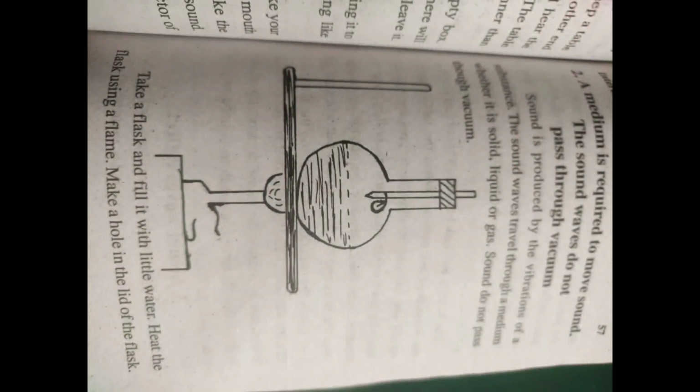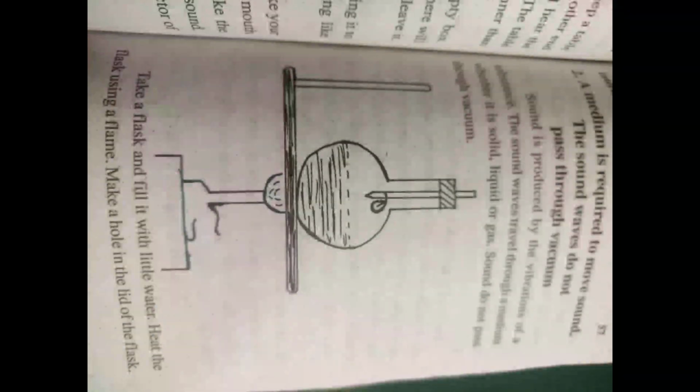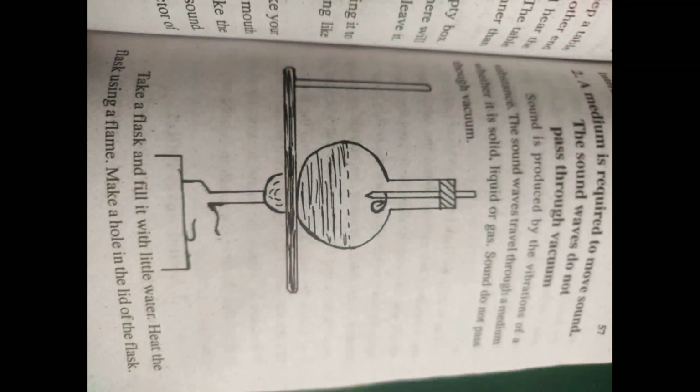After a while, when the flask is left to cool, move the pencil. The bell moves but sound is not heard. Now remove the lid, shake the pencil. The bell sound is heard. How is it? The water in the flask becomes vapor and pushes the air in the flask outside.